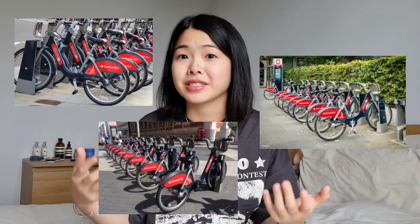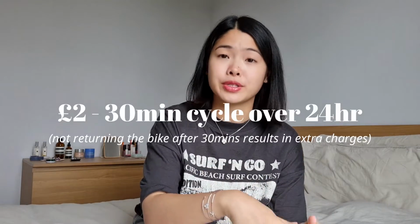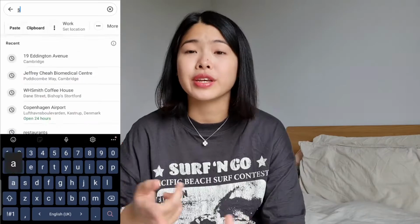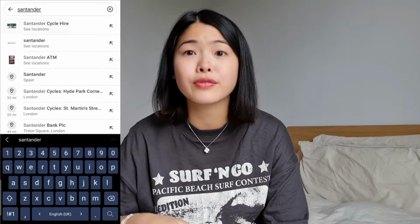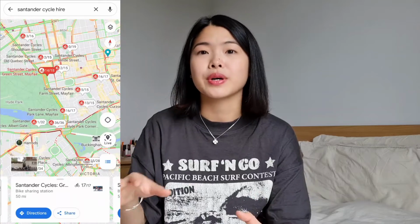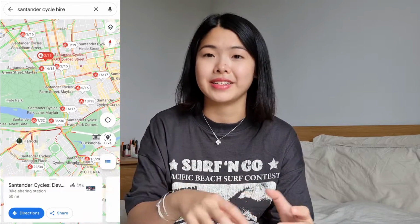And the last app in the transport category is Santander Cycles. All over London, you'll probably see these red Santander Cycle stations. You basically pay £2 to use that bike for up to 30 minutes over the span of 24 hours. You can use the Santander Cycles app itself or even Google Maps to check where bike locations are located and also how many bikes are available at each station.